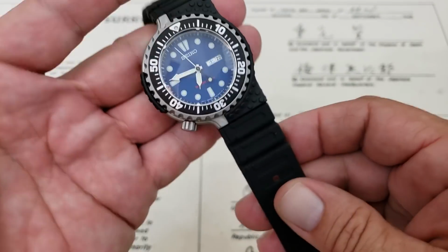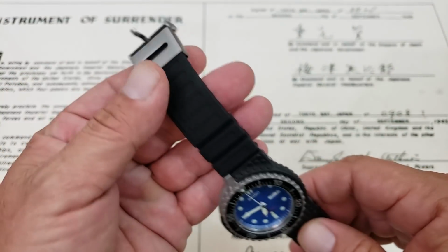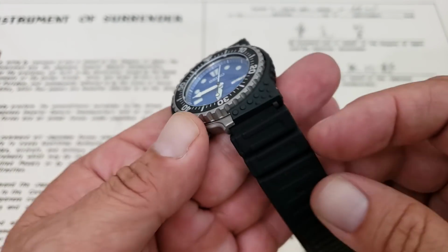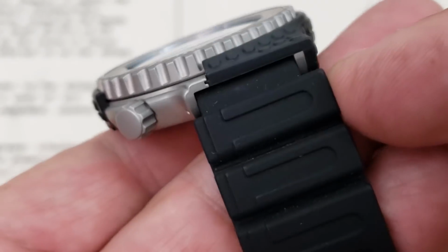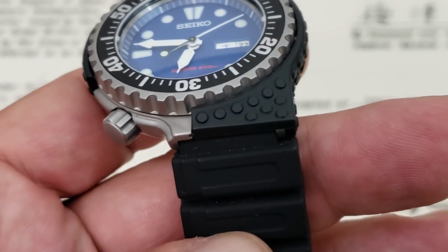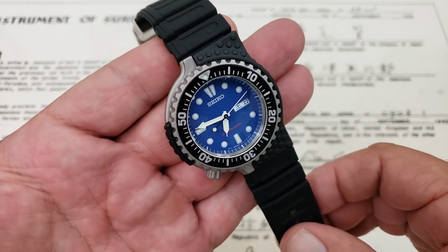But on its stock rubber strap, I really like these stock rubber straps that come on them. I really actually like this case design, the way it's set up here with these lugs. I don't really see how else you could do it. It's like 16 millimeters. You can actually take the strap off, but I think it would look pretty silly if you tried to stick it on a NATO strap.